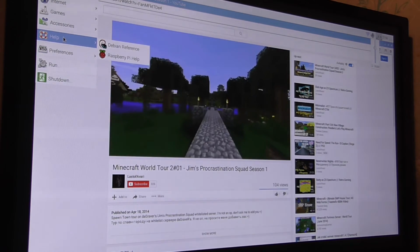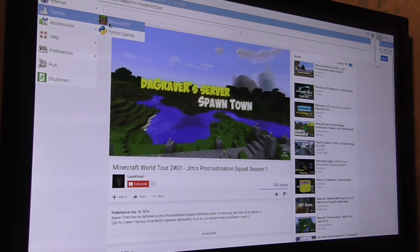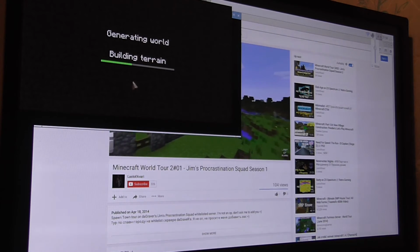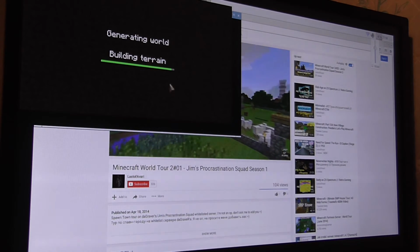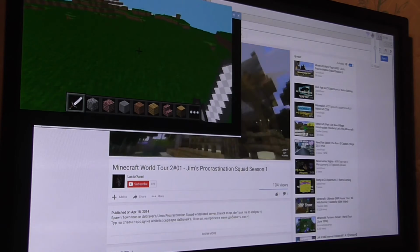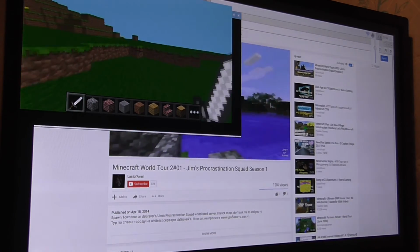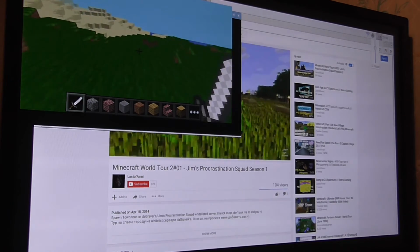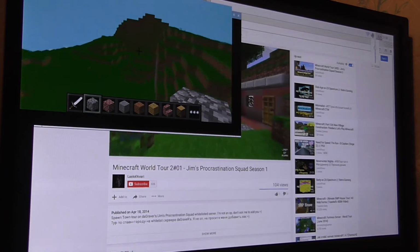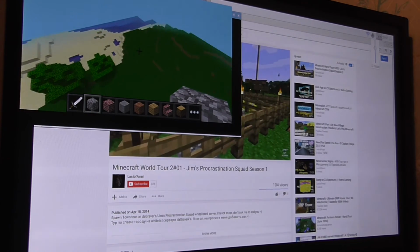It's Pi edition, so it's a very cut down version, so it's not real Minecraft, but still, you know. Games, Minecraft Pi. Start game, create new. Yeah, it works, actually it works, and it's quite smooth, so you can see that we're running here perfectly fine, I guess. We can fly, obviously. Draw distance is pretty low because it's intended for the first one of the Pis.